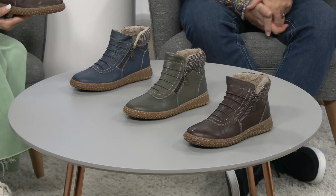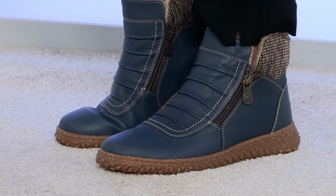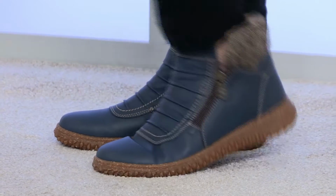Anyway, we've waffled on enough about these. We need to move on. We've got so many more to show you. So there's Sheila wearing the beautiful blue ones. Make sure you go to the website and you buy these.